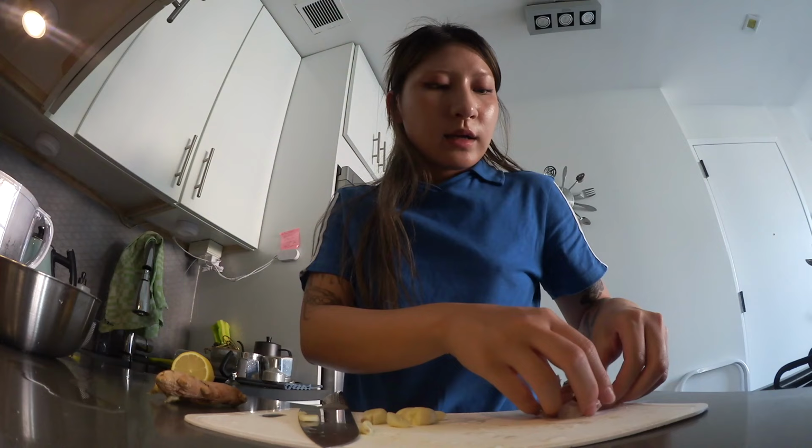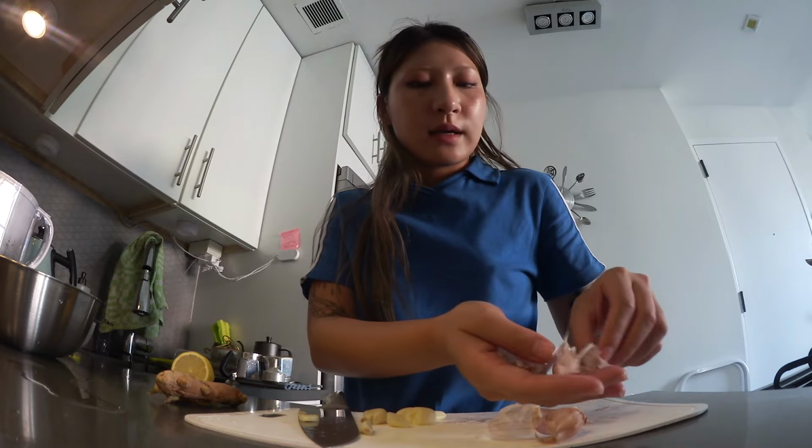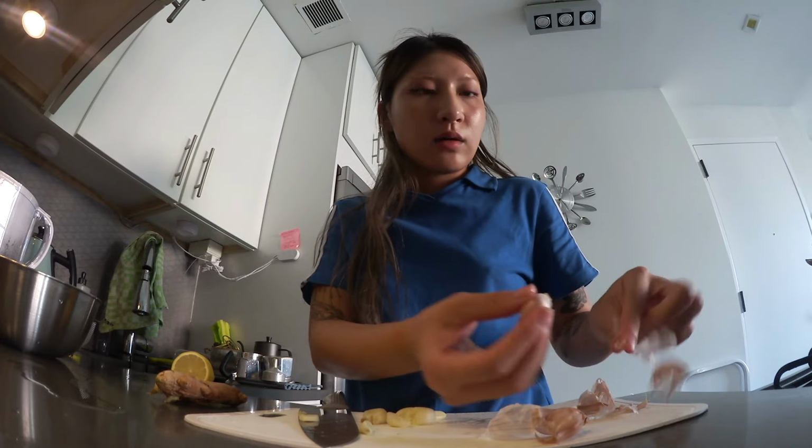I'm making some miso sake clams with baguette as a little snack before I go watch a movie because I know I'll be hungry. I've soaked the clams for about an hour. You need to get the sand out before you cook it.